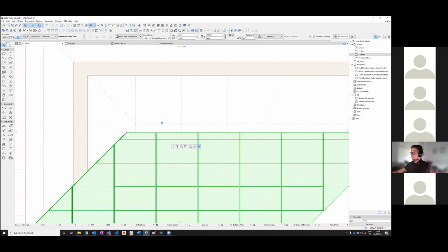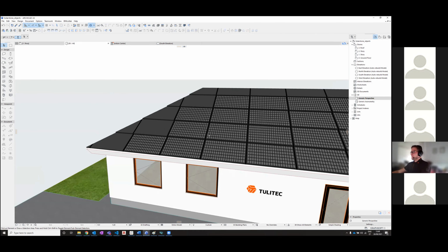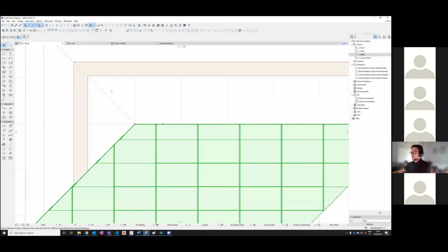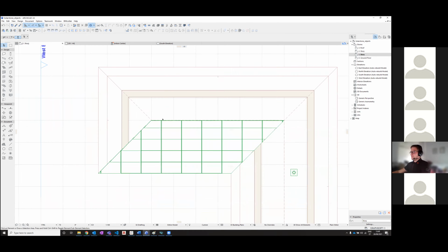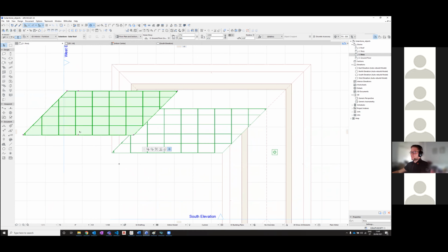Almost there. You have to wait so much. It also is a bit slower because of the screen sharing. We have noticed that if you work with such models and you share a screen, it doesn't matter whether it is Archicad or Revit, then it's much slower. So now, maybe yes.